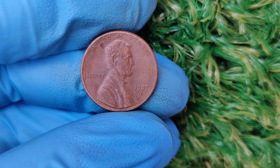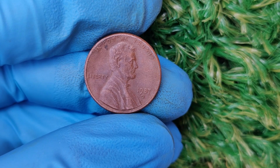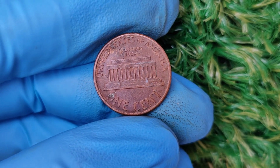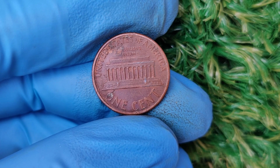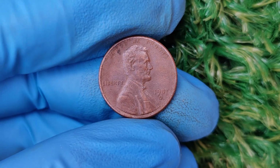But here's the kicker. This coin also has an unusually sharp strike, a pristine surface, and an extremely rare copper composition anomaly that sets it apart from billions of others. Now, you're probably wondering, why would anyone pay $5.6 million for a penny? It boils down to three key factors: rarity, condition, and collector demand.